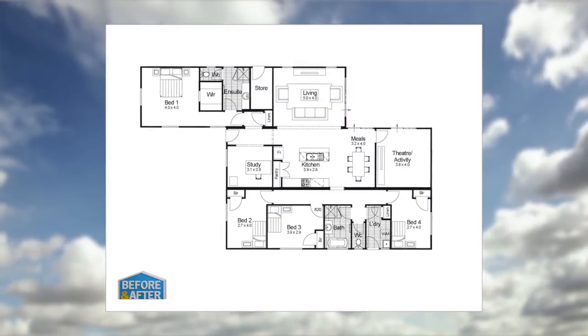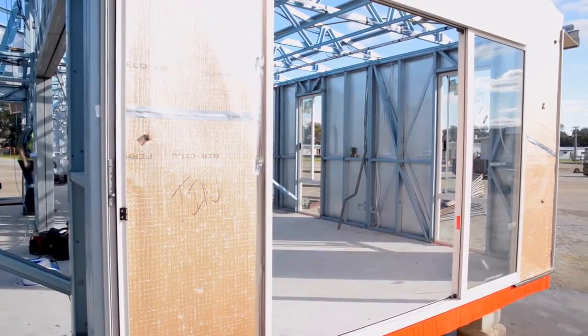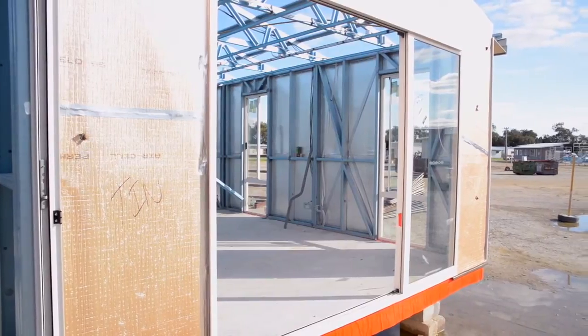The great thing about building prefabricated homes in our factory is that you've got quality control here in one place. We can control every trade. So we can watch literally the home as it's going up, and we can make sure the quality of the workmanship is spot on, it's perfect, right the way through to the end of the build.